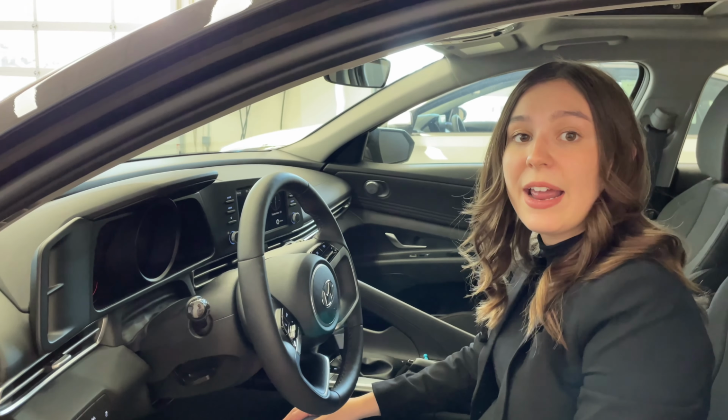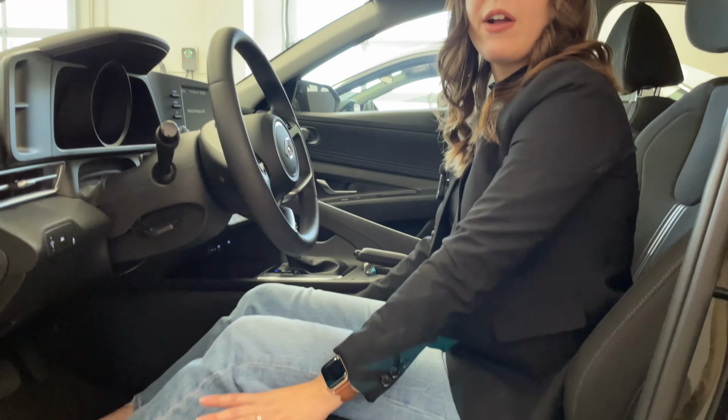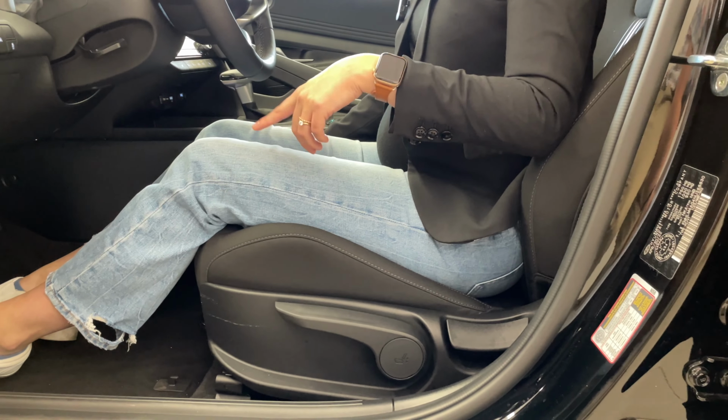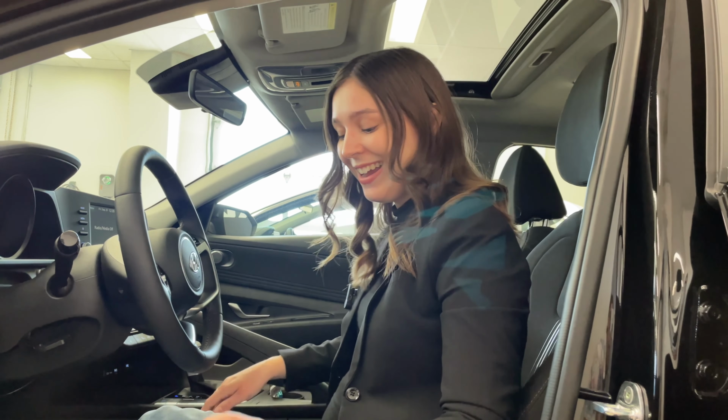For the driver's seat, and I'll have Mark show the seats when he comes around, they are premium cloth, so they are very, very soft. I actually do find them softer than the Forte, and we were sitting in this vehicle for a fair bit yesterday doing a little bit of research, and I found them really quite comfortable. So that is nice because usually leather is a lot more comfortable to me than cloth, but pleasantly surprised.